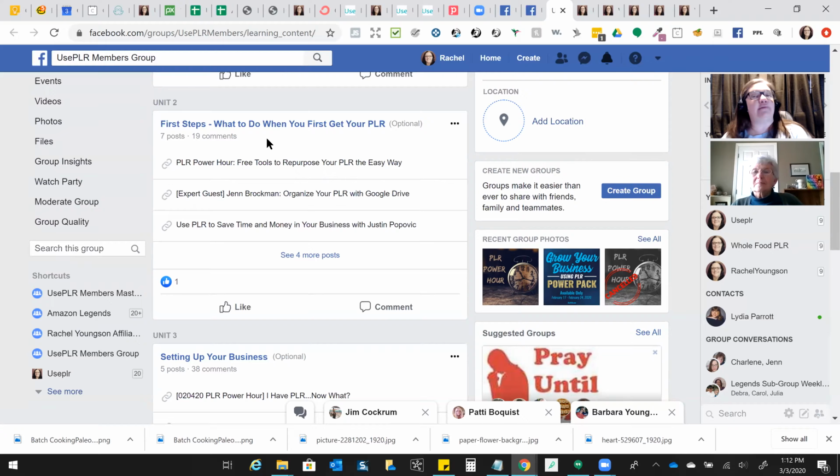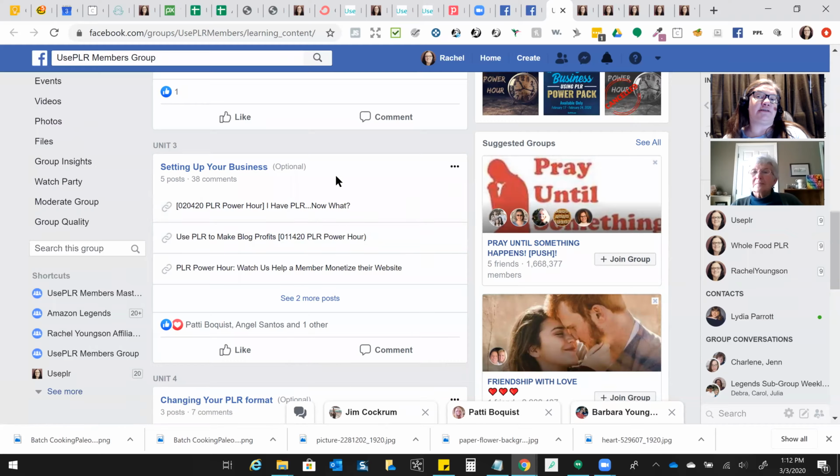We also have setting up your business unit, which is all about the back ends and running a business. We talk a lot in our Power Hours about things like courting affiliates and having affiliates and affiliate programs. We talk about having a shopping cart and what to do before you are able to afford a shopping cart and all that good stuff. And so you'll see all of that in the setting up your business portion.